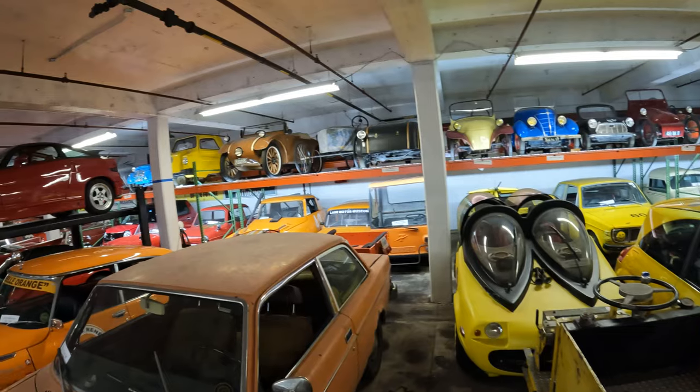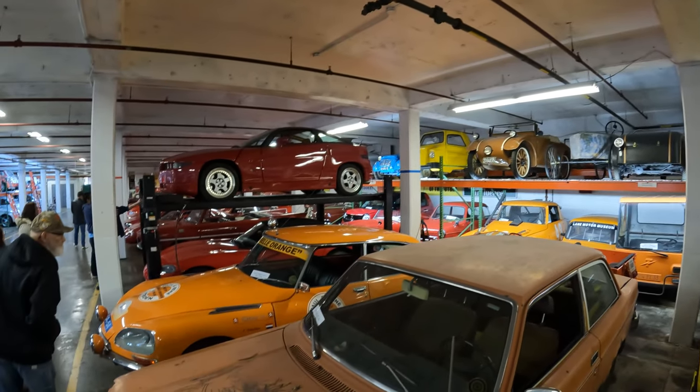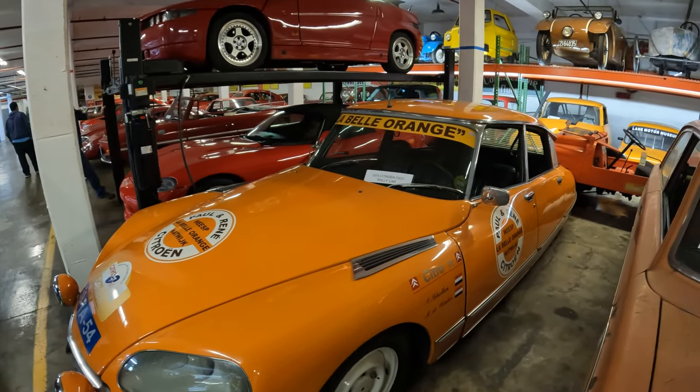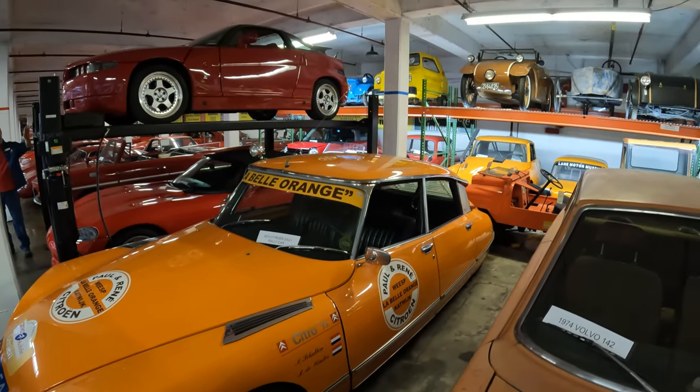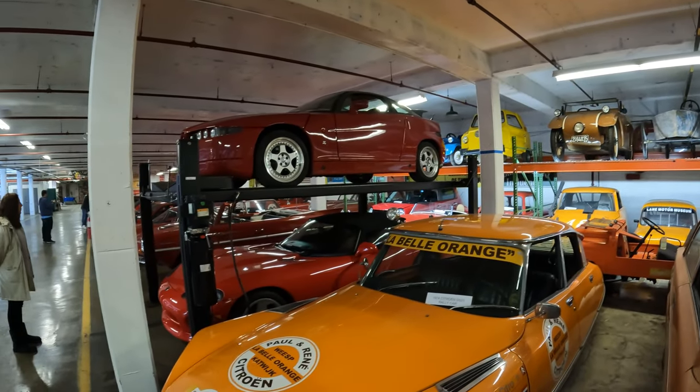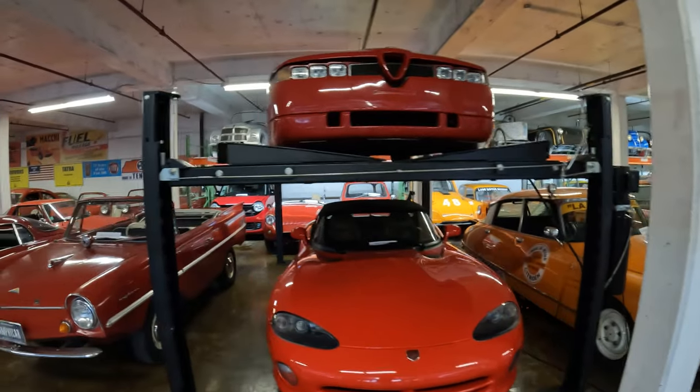This lift is how all the cars get onto the shelves. It's the only lift here in the base. It has these ramps that hook on here, but they have a wheel on the bottom. And then when you lower the deck of the lift, it levers those wheels down into the ground.